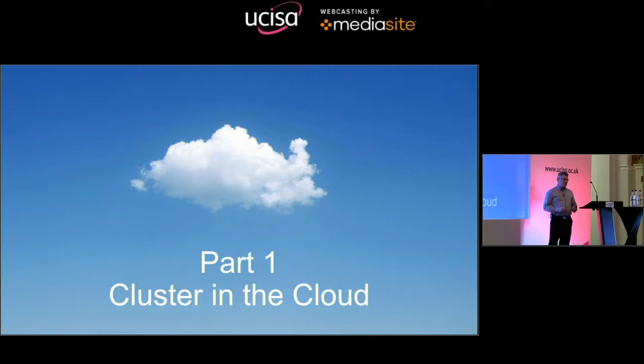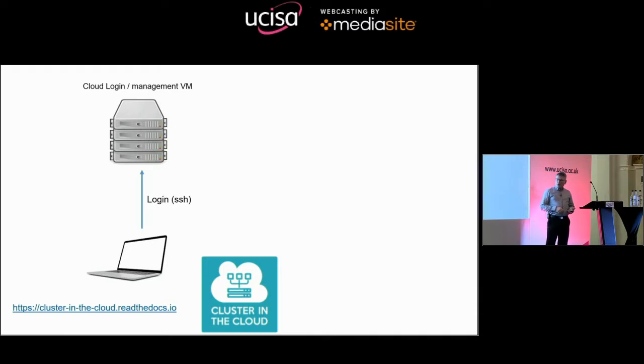So I'd like to introduce the work of my colleague Matt Williams. I've done a small bit with this with the testing and support, but Matt's done most of the work here on an open source project we're calling Cluster in the Cloud. It makes use of a couple of technologies, Terraform to provide the initial infrastructure in the cloud, and Ansible to configure it, to provide a resource for researchers to use. The URL on the bottom left-hand corner is a Read the Docs file for it. It's a tutorial. It tells you how to go from some credentials in a cloud service to a running, auto-scaling, heterogeneous cluster, which I'll explain what that means in a second.